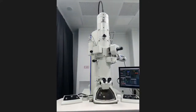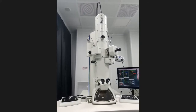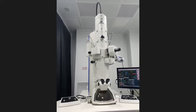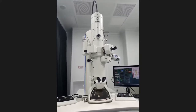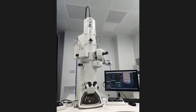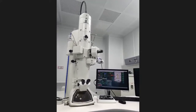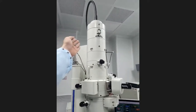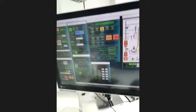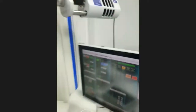Our big microscope has an accelerating voltage up to 100 kilovolts, and we can see on this microscope, like on an accelerator, just because here in the electron gun we have an accelerator of electrons with voltage of 80, 100, and more kilovolts.